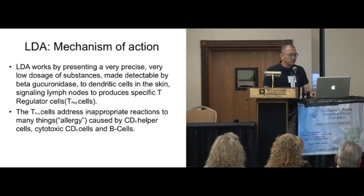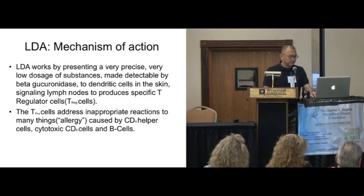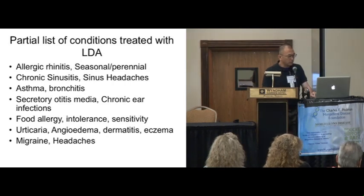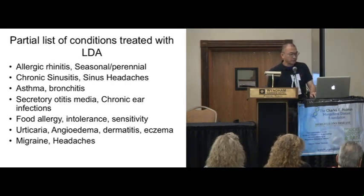And the T regulator cells address the inappropriate reactions, like allergies, to calm down. Now, this is a list that we use that we say this works. We have used almost all of these LDAs from one of my patients. These are other things that work.